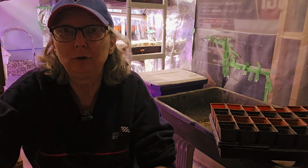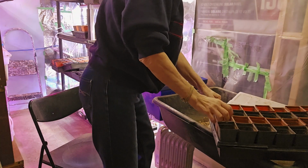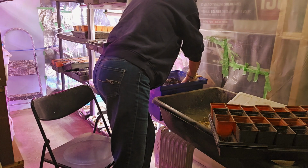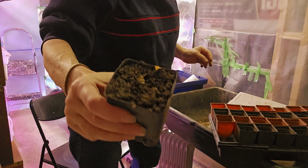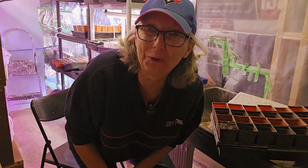So I'm now going to fill the pots here with soil just by putting the pot into the soil, pushing it down like that, and filling these all up. You don't need to see me do that, so I'm going to do that for both sets of trays, and then I'll be back and show you how I do the sweet peas.